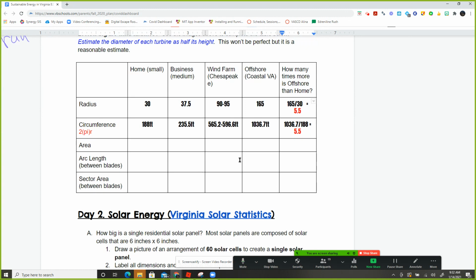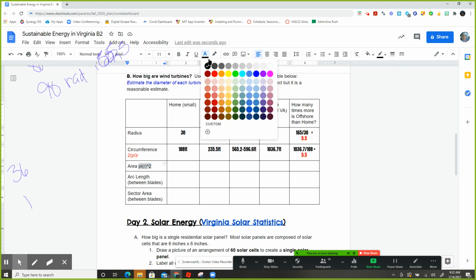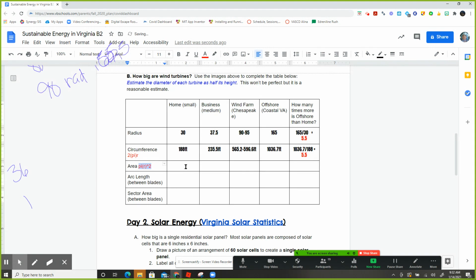Okay. What about the area? How do I find the area? What's the formula for area? Pi times r squared. So let's calculate the area. Pi times r squared. I love that I'm getting different answers from everybody. So you can skip ahead. You don't have to do the first one. Calculate the area for one of those windmills.